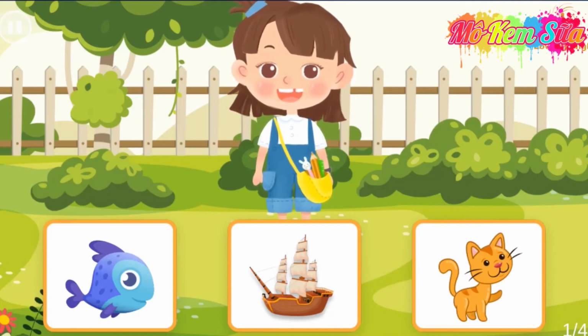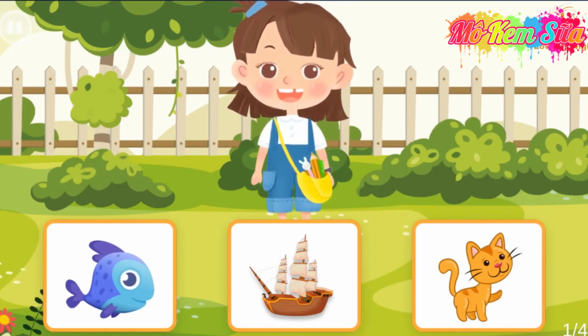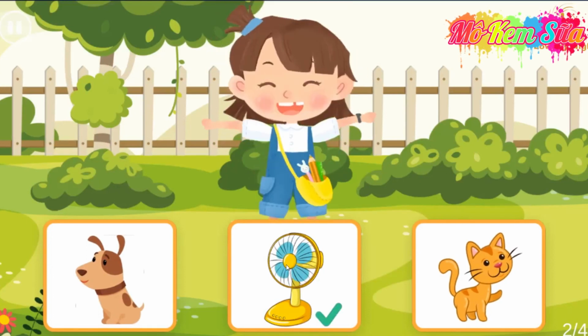Which words have the F sound? Fish, boat, cat, fish. Which words have the F sound? Dog, fan, cat, fan.